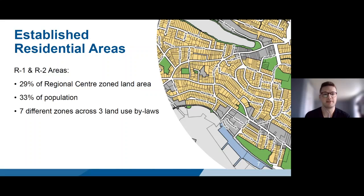So as Ben mentioned, the primary topic of today's presentation is the established residential areas of Centre Plan Package B. And of course, everything we'll be talking about in this presentation is not yet adopted by Regional Council. It's in the draft Package B planning document. So the established residential areas, when we say that, what we're really talking about for the most part is the areas of the regional centre that are currently zoned R1 and R2 under the current land use bylaws. That represents about 29% of the regional centre's land area and about 33% of the population. There are currently 7 different zones and 3 different land use bylaws that are currently guiding development in this area.